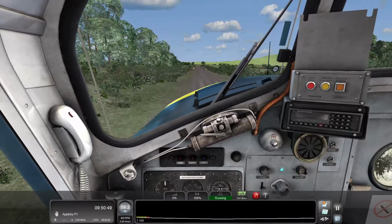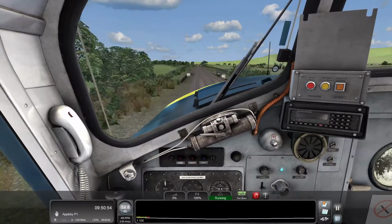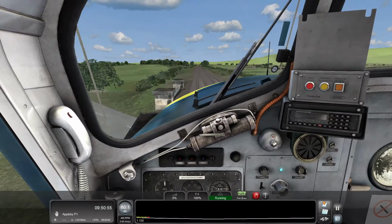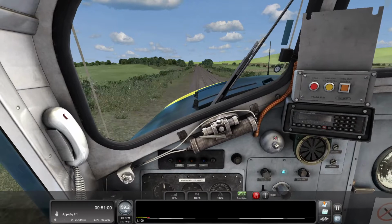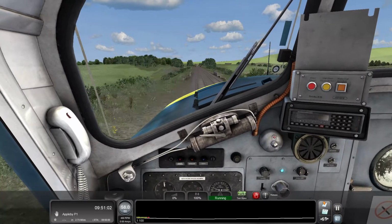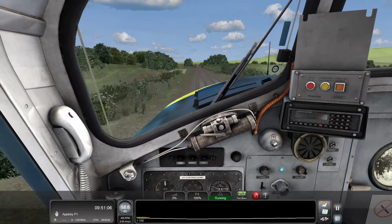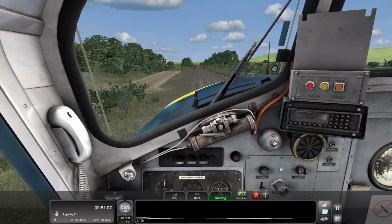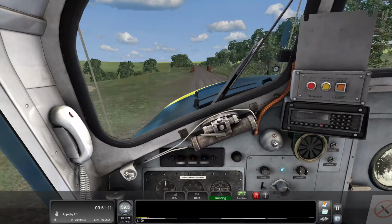Not too far away from Appleby now, and there was a closed station just on the run up into Appleby on the right hand side. I believe that's probably all been demolished now. I can't remember what it was called. And then yeah, the station would have been around about here, I believe.